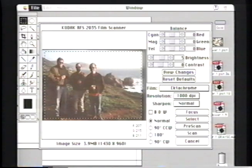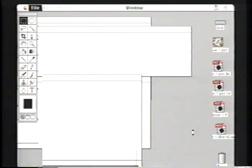And now I check my highlights. I'm pleased with that detailed highlight. The shadows are where I want them to be. I'm not basing it on a visual decision. I simply now go in and do the scan of these three individuals.